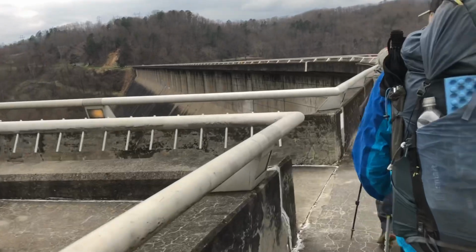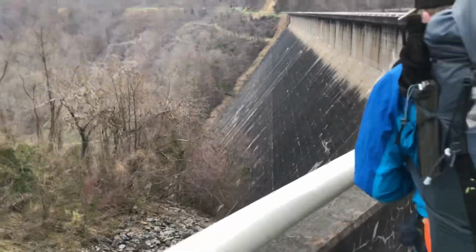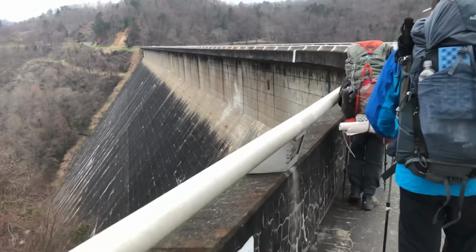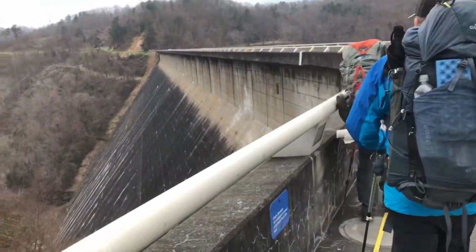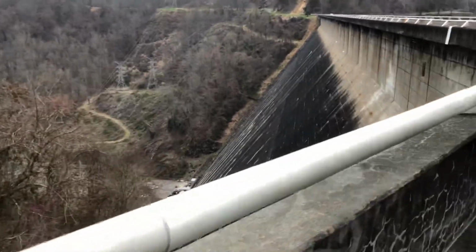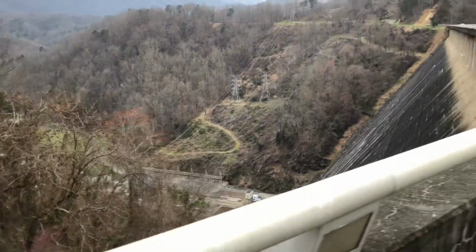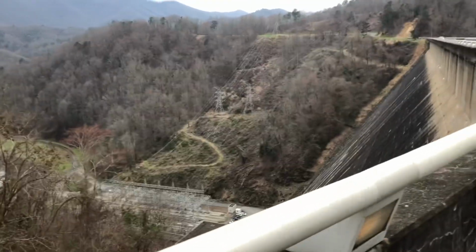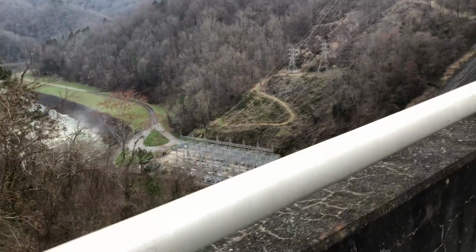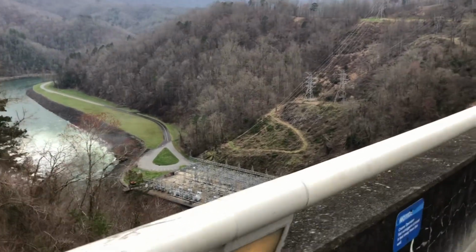I'll just give you a shot here down below. It just blows my mind, the magnitude of this structure, and that it was built in 1945. It's still going and still operating. Really kind of cool. You can see the powerhouse coming around down below a little bit, and the overflow spillway down there is really pumping out the water. That was really impressive to me when we were here this weekend. It's just absolutely amazing. It looks a little different today than it did then.